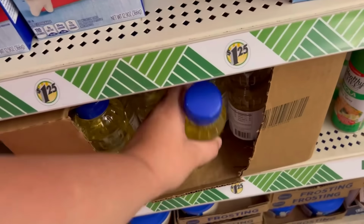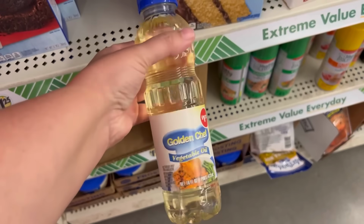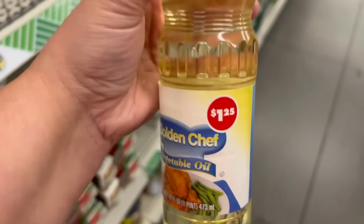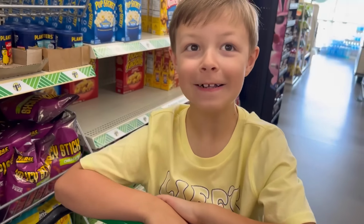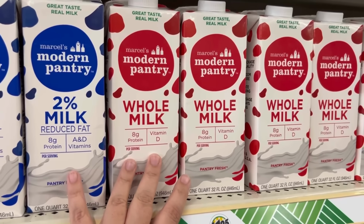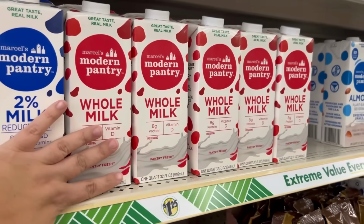It's always good to have these in your pantry because you might randomly run out of oil. I love to have these tiny ones. It's the best price on this size, actually. Walmart is like $3. This is perfect for emergency food storage, and this is the best price ever for this size shelf stable milk. But I don't need any today. I have a ton of it.